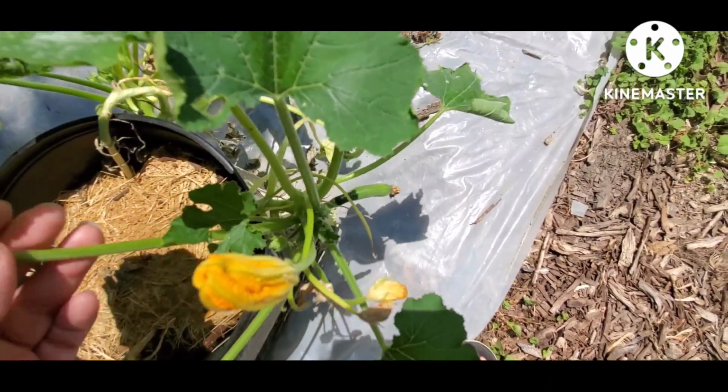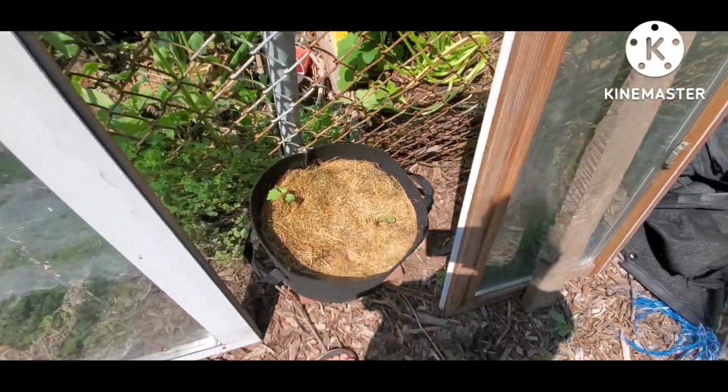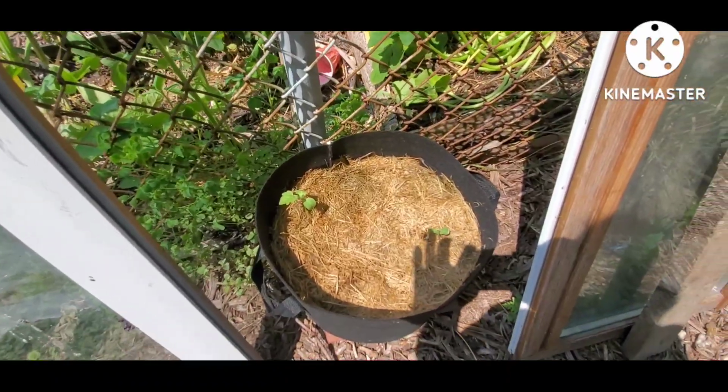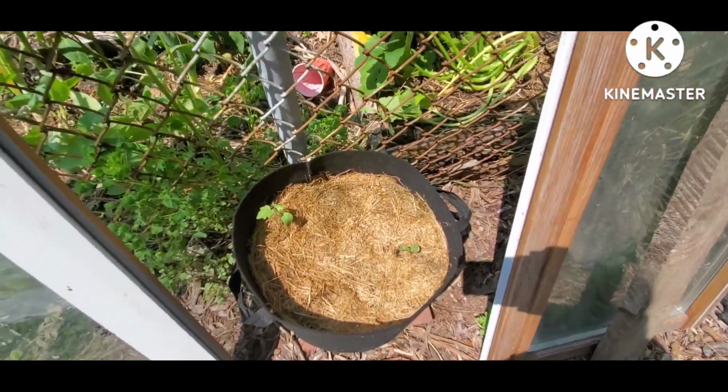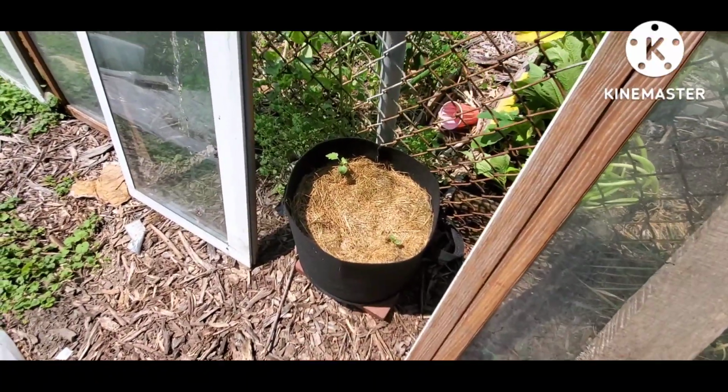You can do it. All right, over here I've got the watermelon. I believe these were strawberry watermelons. So I put both of those in there.